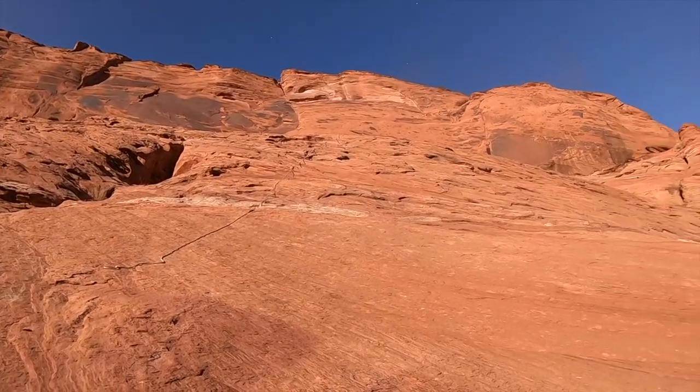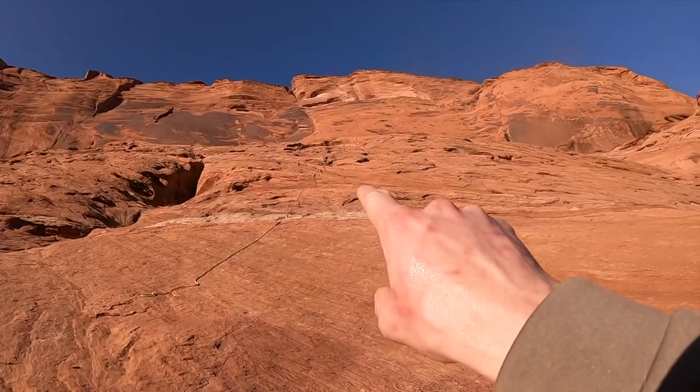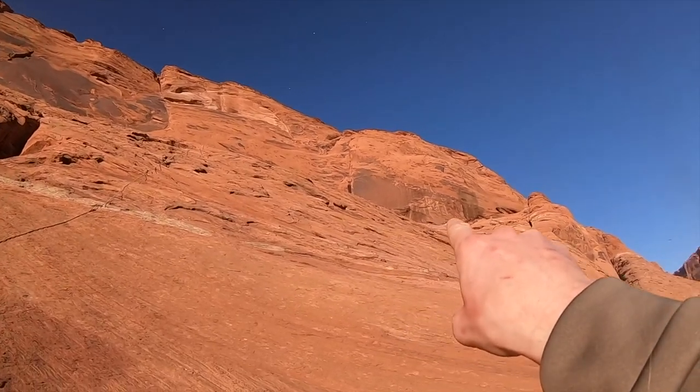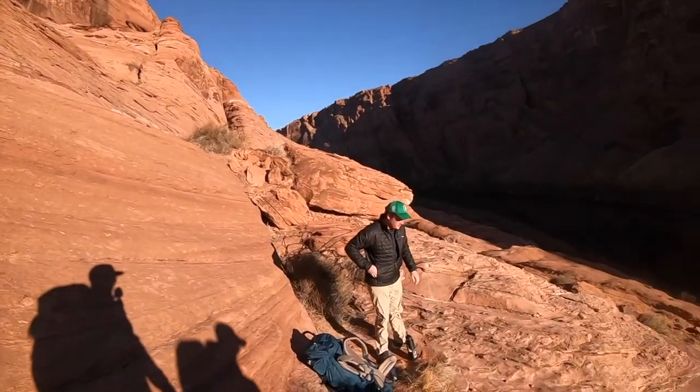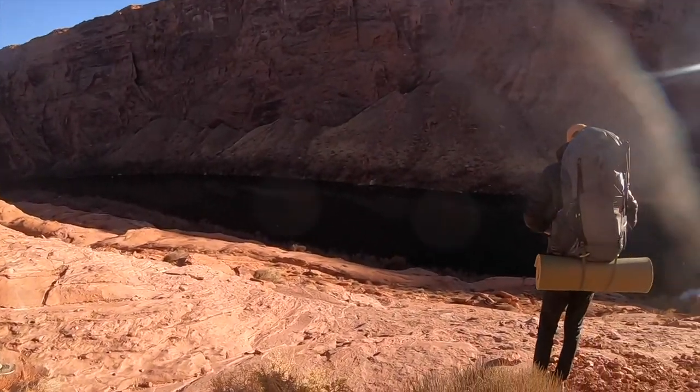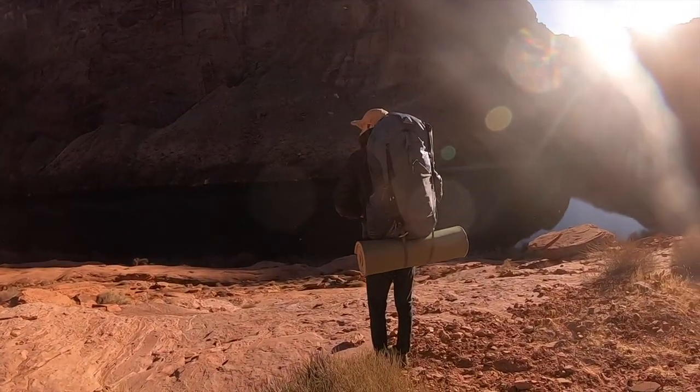Wow. That was intense. And we just came, the rope goes right up there, and we're on that shelf, and then we came right up through that little cut right there. Crazy, man. Yo, this trail is awesome. All right, we are getting closer to the river here. Let's find our way on down.